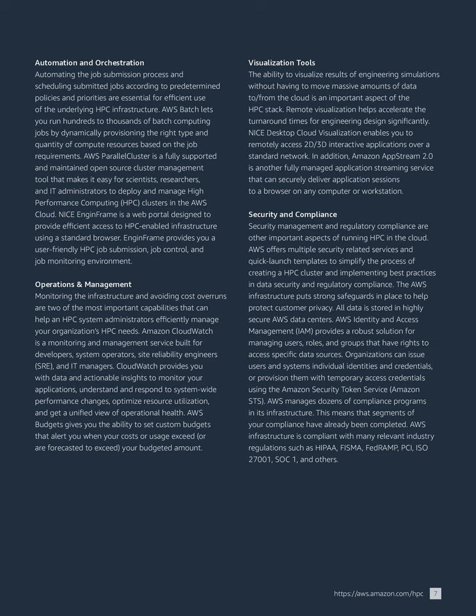NICE DCV enables you to remotely access 2D/3D interactive applications over a standard network. In addition, Amazon AppStream 2.0 is another fully managed application streaming service that can securely deliver application sessions to a browser on any computer or workstation.